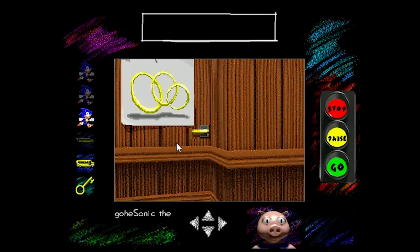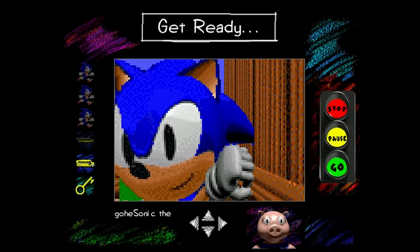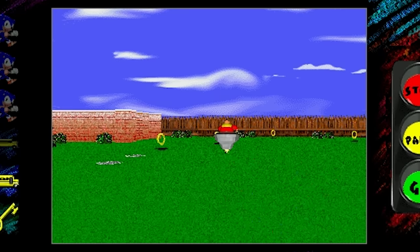Okay, well, that was a little bit terrifying. Sticking with the theme, I guess. But hey, at least we finally found the part of the game where we can have a real Sonic adventure. I bet it's gonna be just like the Dreamcast game. I can't wait.